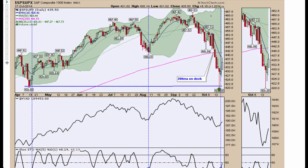The S&P composite, the 1500, we had a really nice candle on Wednesday and Thursday. We reversed, came up and tested the 10 period. We have the 200 period just above that.